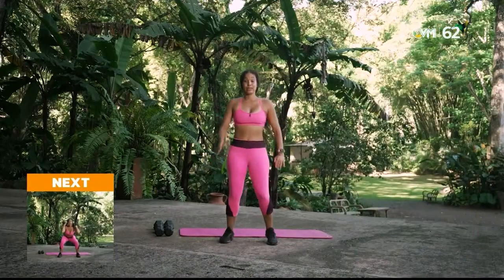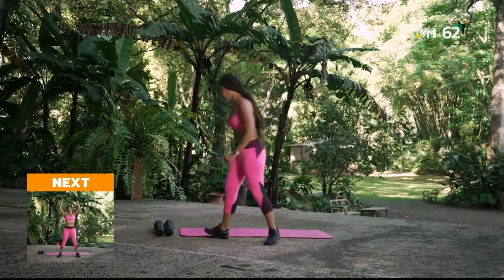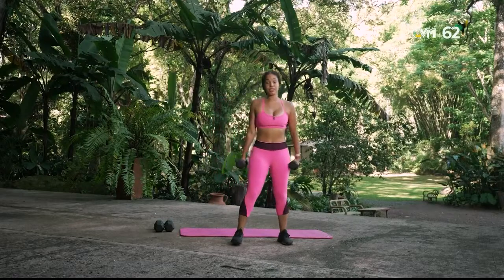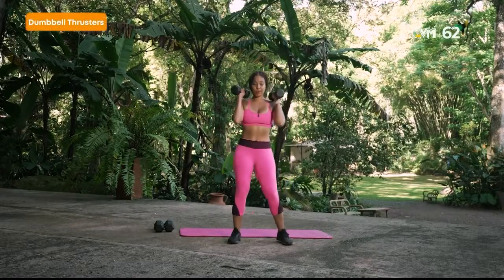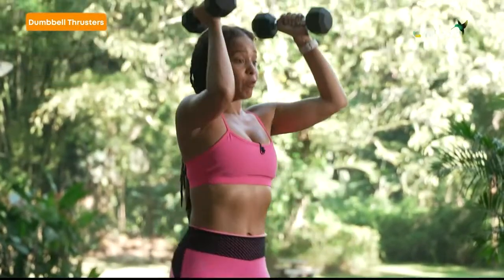All right. So we're going to jump right into the workout here. I want you to grab your dumbbells, whether it's the light or the heavy pair. We're going to go into dumbbell thrusters. So we're going to stack the dumbbells right on your shoulders here. We're going to go into a squat and then you're going to raise up.